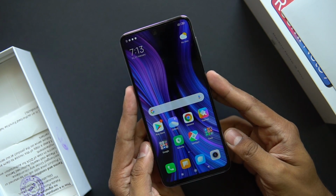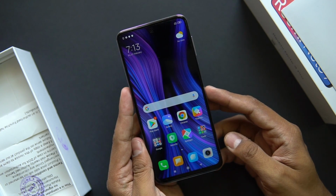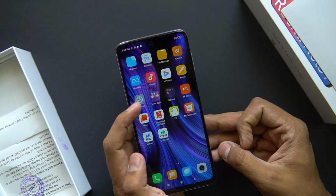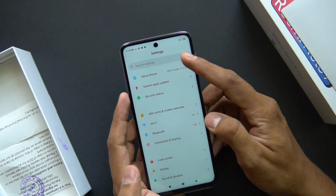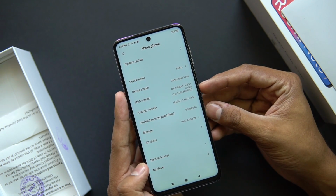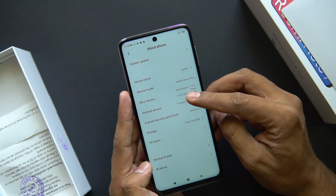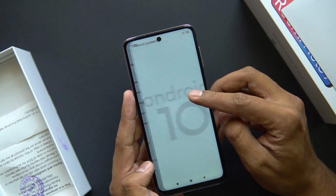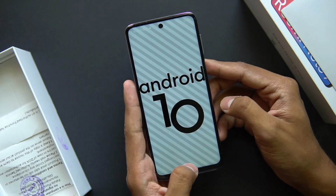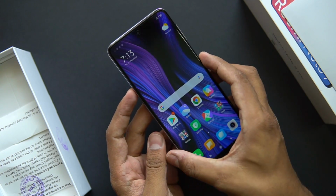On the front is the 6.67 inch display with Full HD Plus resolution and Gorilla Glass 5 protection, and this phone runs Android 10 based MIUI 11, and it's a standard MIUI that you see here. And if you go into the about section, you see Android 10 and MIUI 11.0.3. Android 10 is the latest Android version, so Xiaomi has at least made sure that you don't get the MIUI based on the previous Android version. It's the latest one that you are getting here.